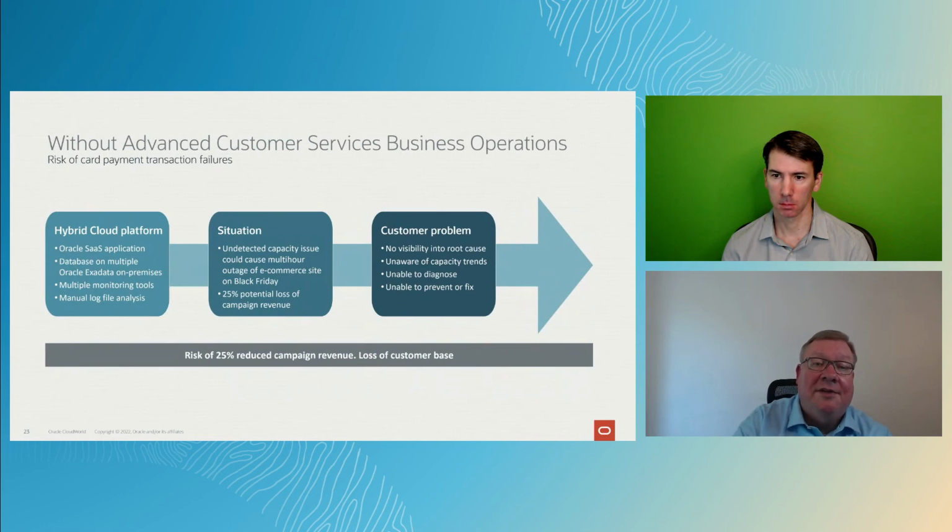So the scene without ACS in the environment is this hybrid cloud environment. In this case, it's an application in Oracle SaaS and an Oracle database on premise in an Exadata. So the customer, again, might have multiple monitoring tools and manual processes, but they really can't see the end-to-end flow. And the situation is, the capacity trends on that database host weren't really being analyzed against historic loads and the upcoming traffic requirements for the campaign.